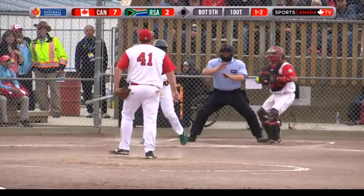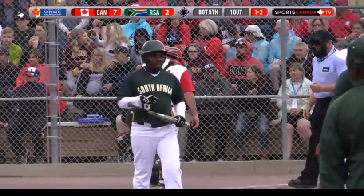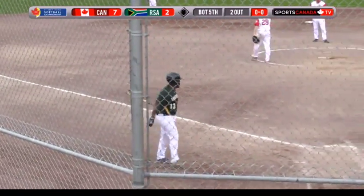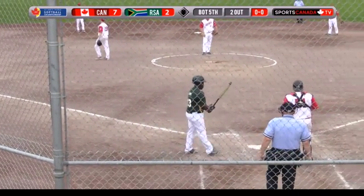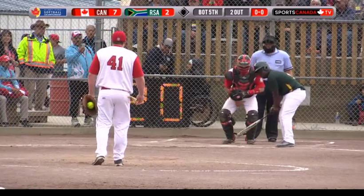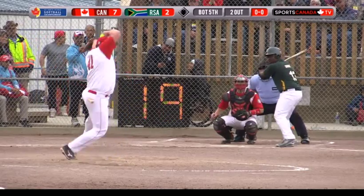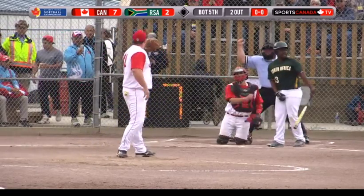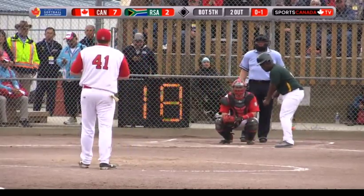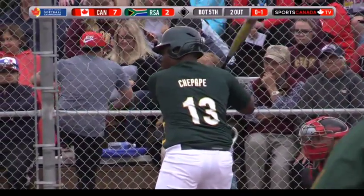Schofield, swing and a miss. Good catch and squeeze by Boland behind the plate. Nice. 5 strikeouts for Justin. Nice roll here by Schofield. Good showing in his debut with the Canadian national team. And drop the change in for a strike. Justin and Ryan Boland are both on that same page right now. They're working in great harmony.